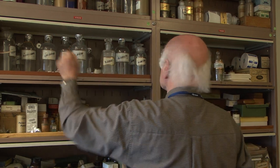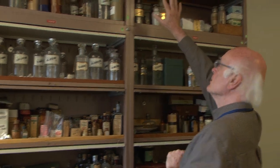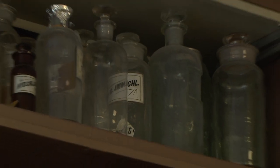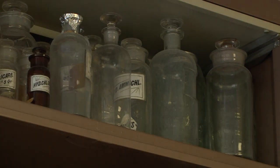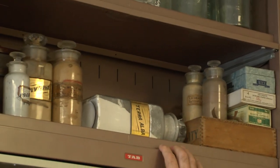The problem with these labels is that they're very fragile, as you can see. Anyway, so let's get it back up here to the shelf. Moving across, we have a lot of bottles up there, many without labels that have fallen off over the years or never had them. Moving down to this shelf, you will see more of those bottles.